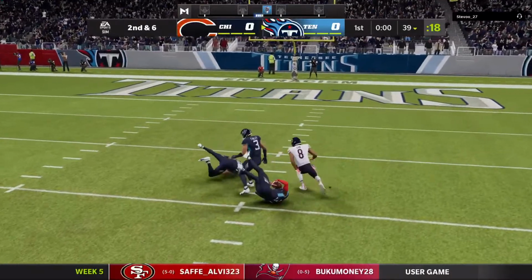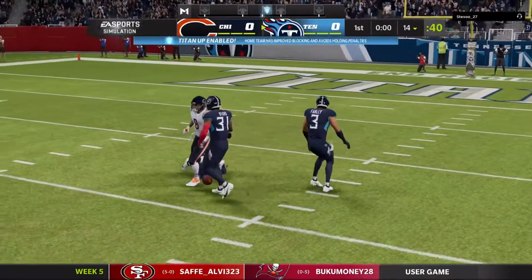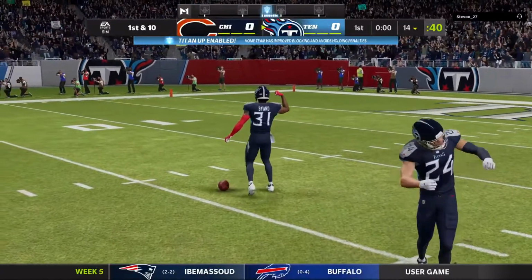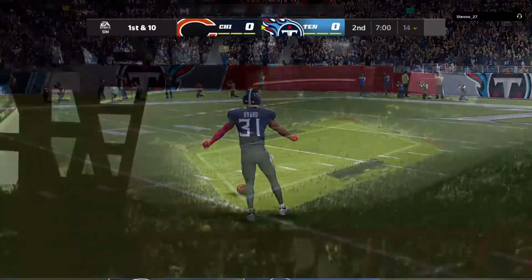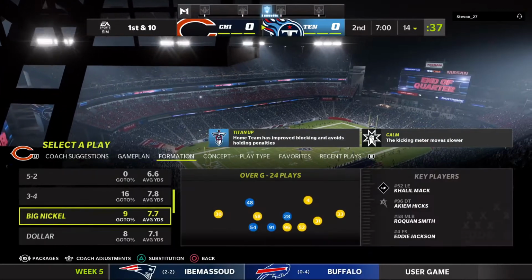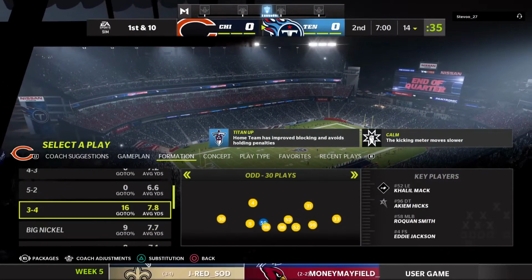Oh, that's into double coverage and intercepted. Picked by Kevin Byard. And the Titans are going to get possession of the football as time will run out on this first quarter of play. No score after 1 on EA Sports.